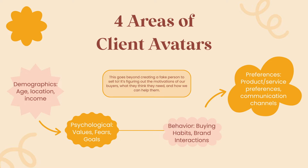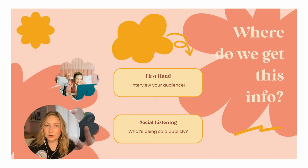Finding your client avatar is far beyond creating a fake person to sell to. It's figuring out the motivations of our buyers, what they think they need, and how we can help them. Where do we usually get this info? Well, there are 2 places typically. Firsthand, by interviewing your audience. Again, as I mentioned, when you're newer into business, you don't always have access to those right people, to the right clients to interview. So that can be really tricky.